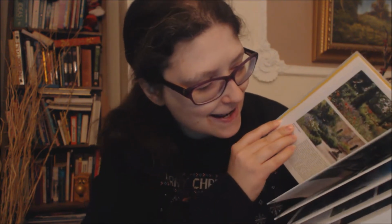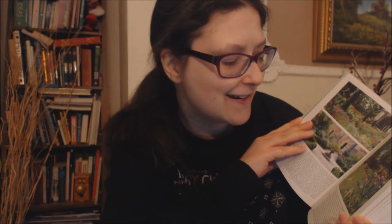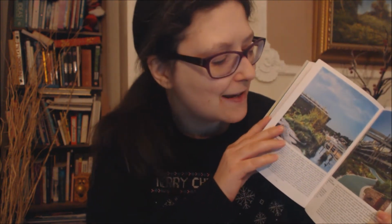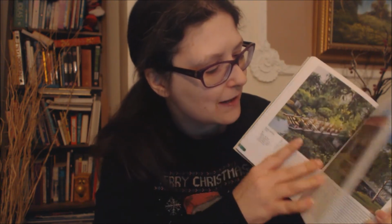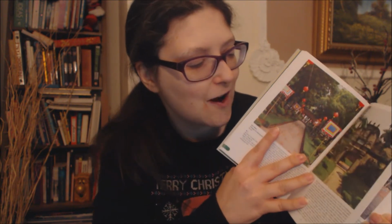So I got this because I really like drawing Graskia, which is Geralt and Jaskier from The Witcher, getting up to stuff outside. I realised I really like drawing stuff that happens outside. So I got this for the pictures mainly, so I can get inspiration and use different elements from different pictures and combine them together into a new style of garden.